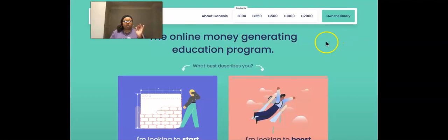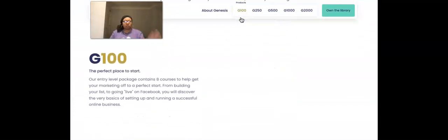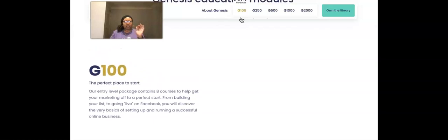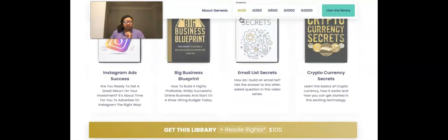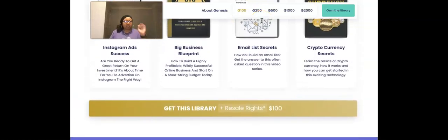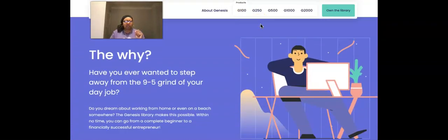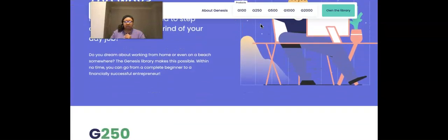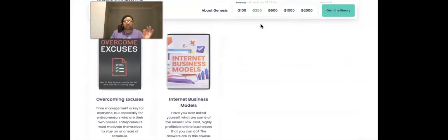Now, the way these work, these are one-time payments, no monthly fees. So G100 earns you $100. Take a look at all the modules. I'm not going to go through them all because I want to get through these other products to show you. But these come with a lot of courses. Don't overwhelm yourself. Don't think, oh, it's a lot of information. Don't worry about that, because we're going to show you how to market this and make it work. But you have the resale rights to resell these digital products. Every time someone purchases these products from your link, you earn instant commissions.